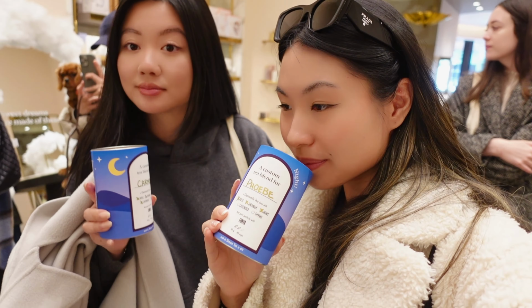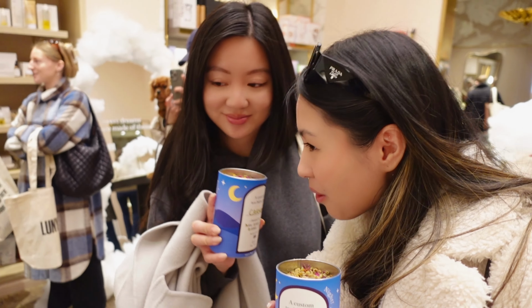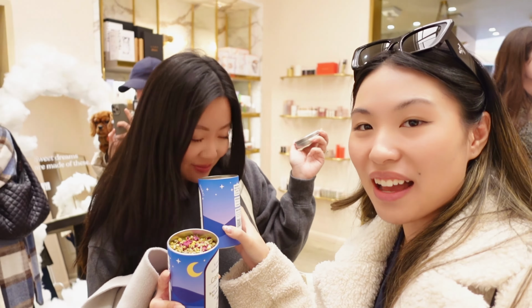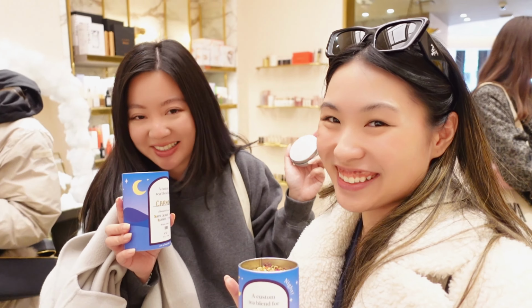Our blend. Smells good. So good. Let me smell yours. Oh, yours smells really good. Your lavender smells really nice. Oh, mine smells better. I like hers.